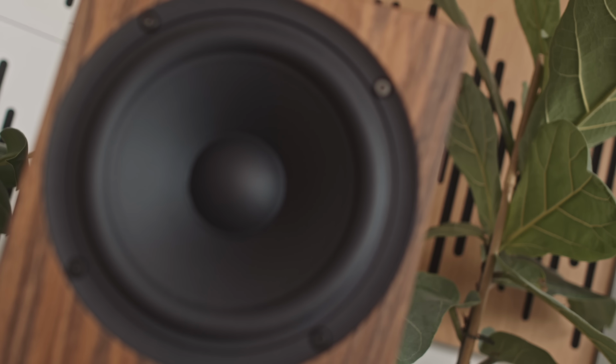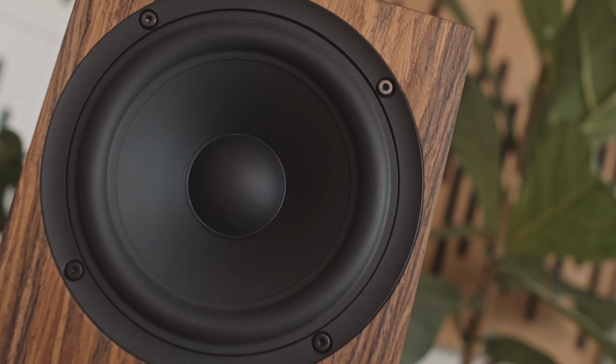Now, what about comparisons? Well, we don't need those to tell us that the S400 MKII punch well above their weight, or that they compete with loudspeakers 2 or 3 times the price. So what that means is that this stand mount from Buchardt, the latest S400 version, is a complete giant killer. And it comes highly, highly recommended.